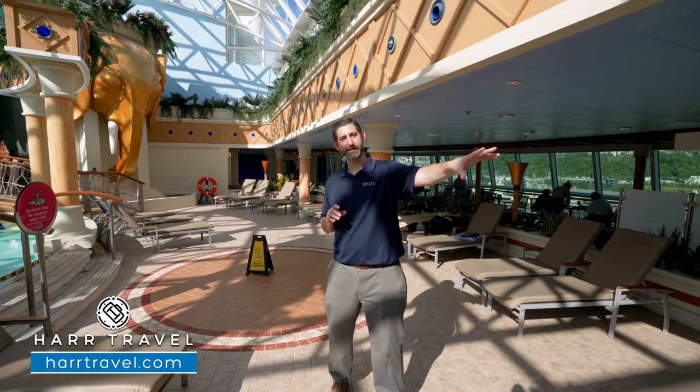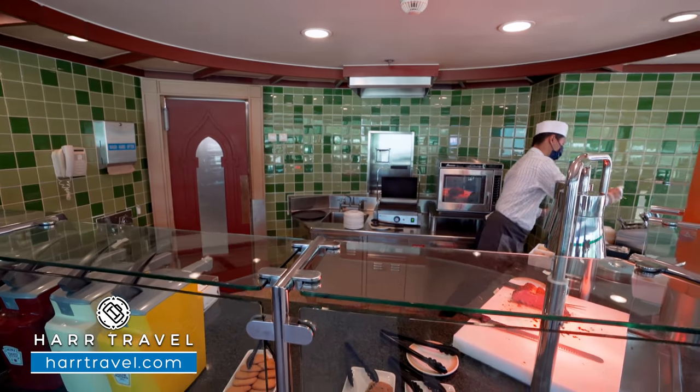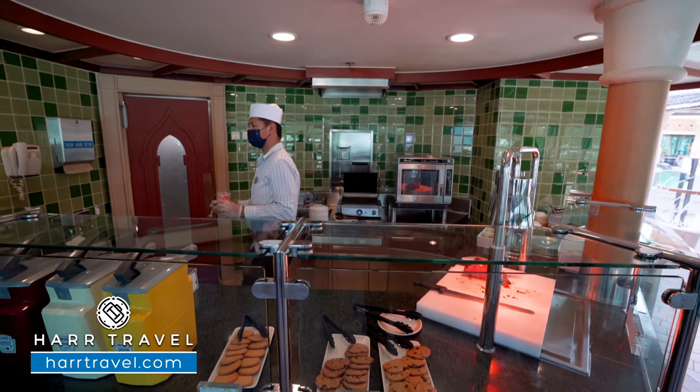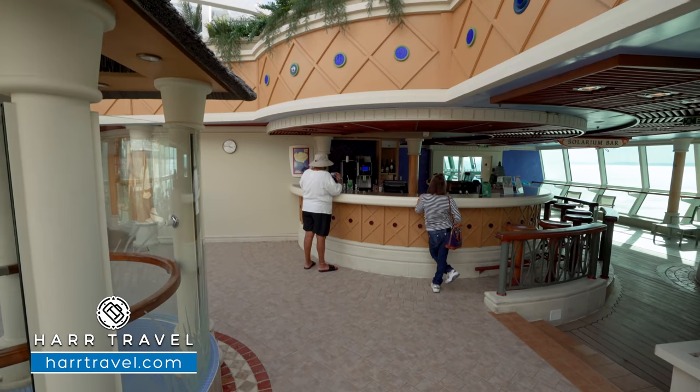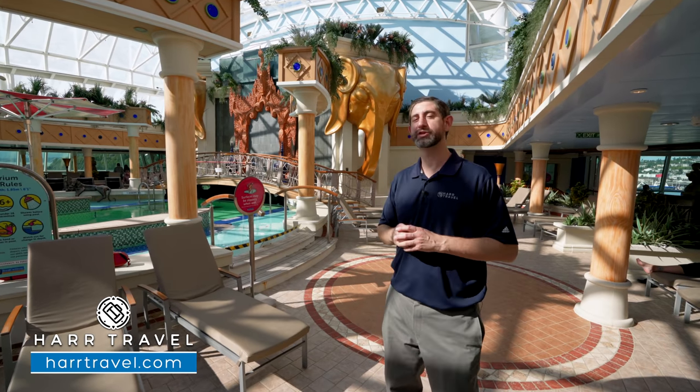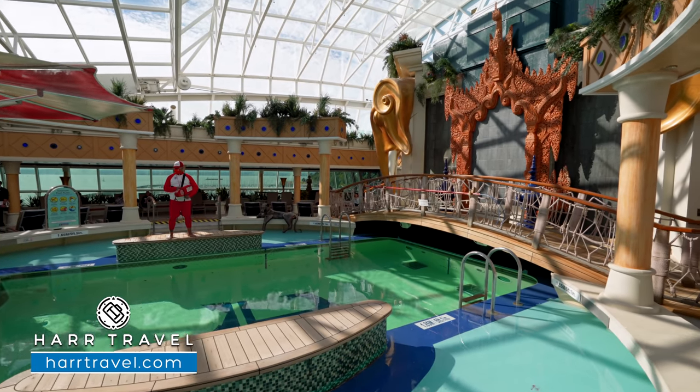Now on one side of the solarium, you're gonna have a little bistro, so you can get different sandwiches and soups, dessert options. And then on the other side, they're gonna have a full bar. So you of course can sit at the bar, or you can get bar service delivered to you wherever you are in the solarium pool area.